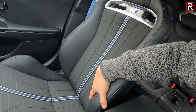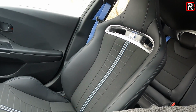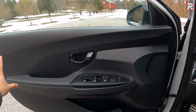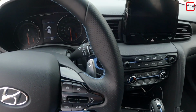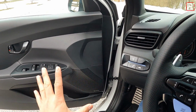The seats are highly comfortable, highly supportive, and the only sad thing about them is they aren't heated. Hyundai doesn't also offer a power seat option. Remember, this is all built to a specific price point. You can see the rest of the interior, the door panel looks pretty plain. This hasn't changed over the 2020 model. And the dash also looks pretty much the same as well. You get some of that blue stitching and the blue contrasts and such. Those are the N specific colors.